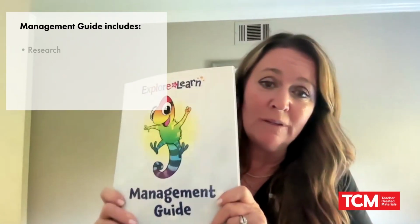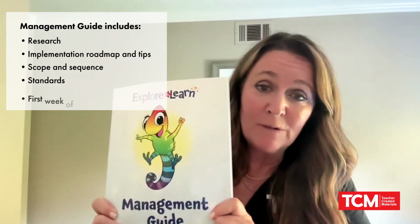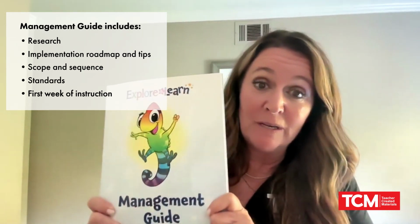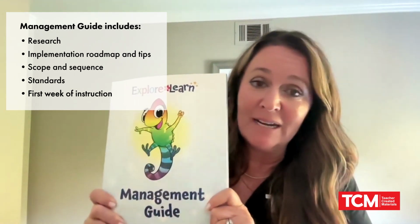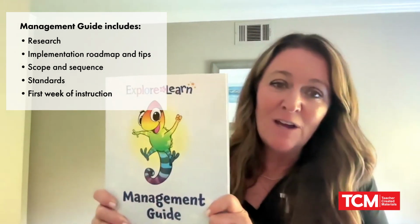As well as there is a management guide. This management guide really helps to support how to implement the program. It is a roadmap to the program. The scope and sequences are in the management guide, as well as the first week of instruction to really help support teachers and students prior to getting into the 8 big idea themed kits on the routines and procedures and expectations to really help support getting into those next 32 weeks of learning within the big idea themed kit.